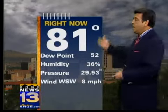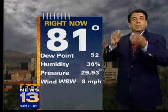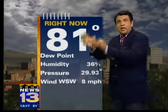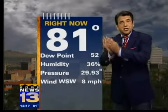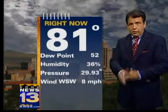Now, we're at 81 right now. We have some clouds in place with those showers and storms that I think, again, will primarily develop along the mountains. But again, because the rain is falling there in the higher elevations, it could very easily pour back just like it did yesterday and then through the arroyos. So be advised, stay out of the arroyos.